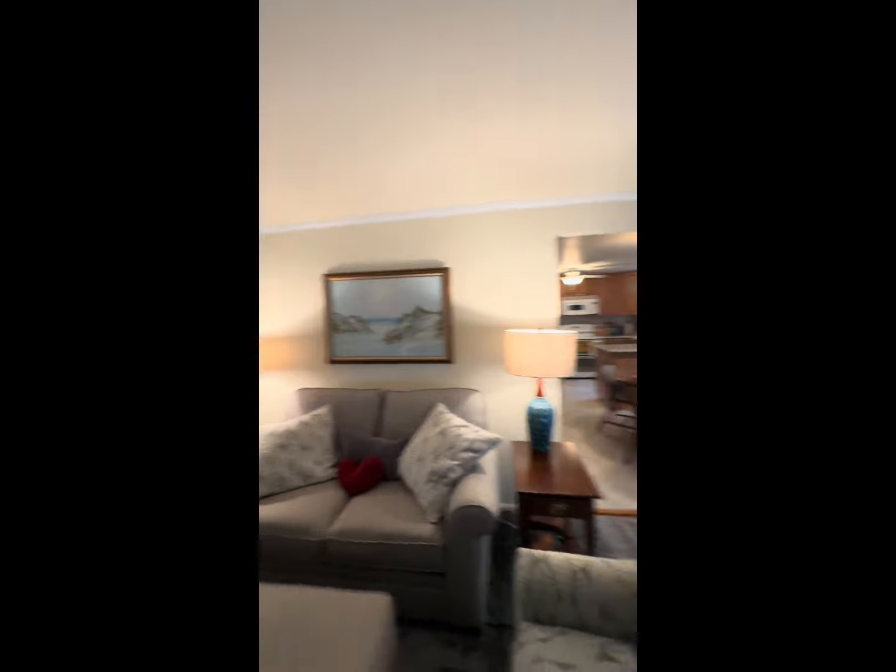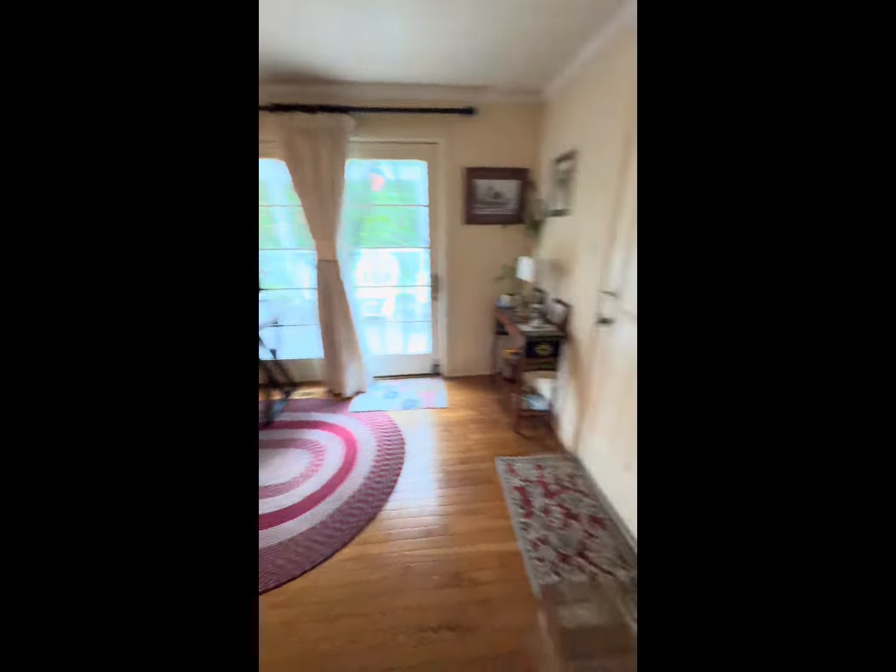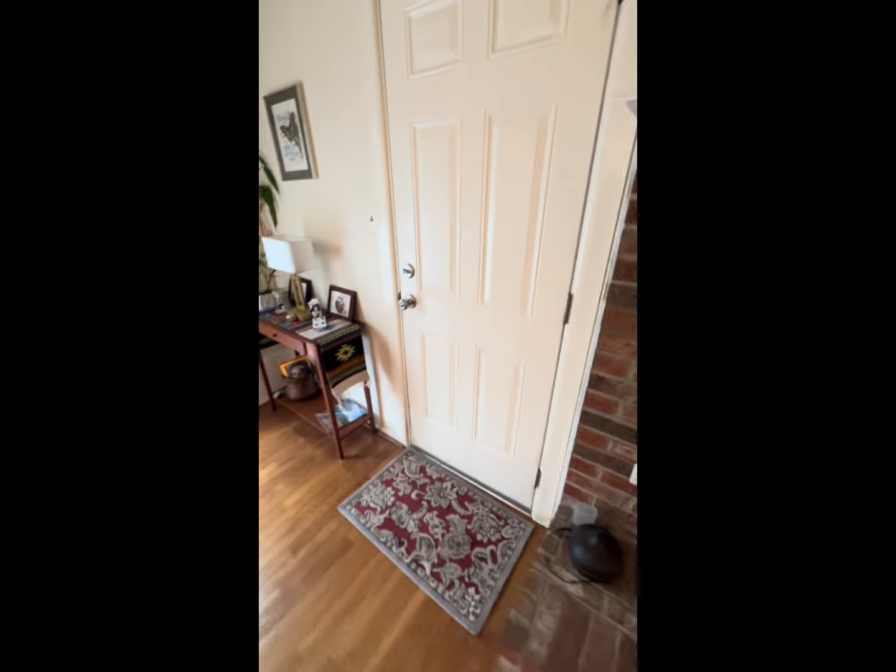It has pretty molding. It is kind of like a beige, but it's more of like a yellow beige. The one on Glenbard was more of like a contemporary beige. This one's more of like an old person beige, if that helps.